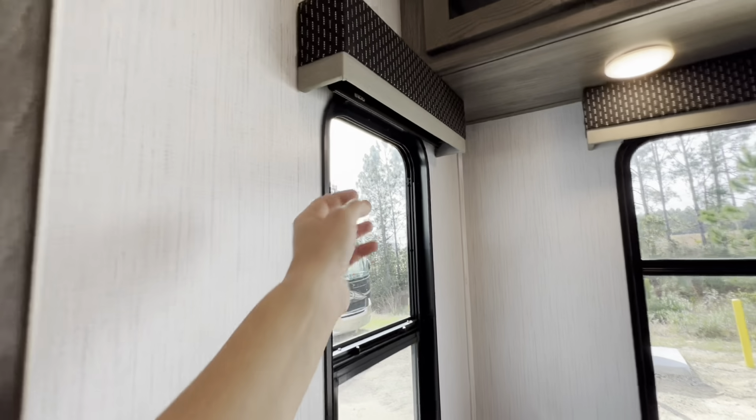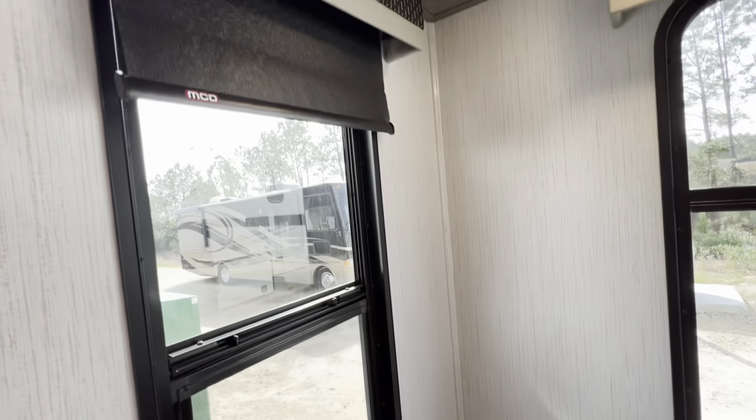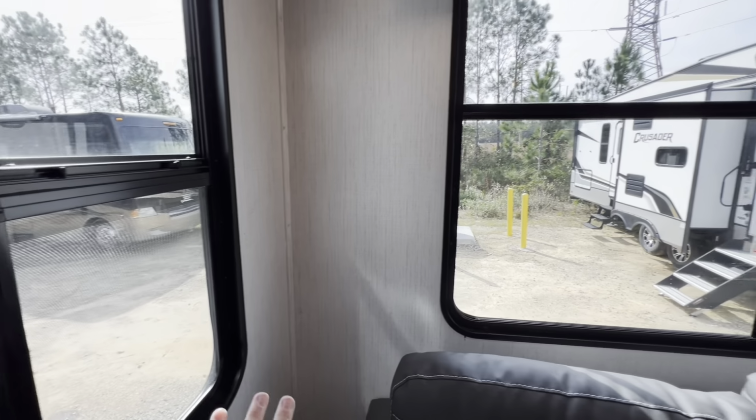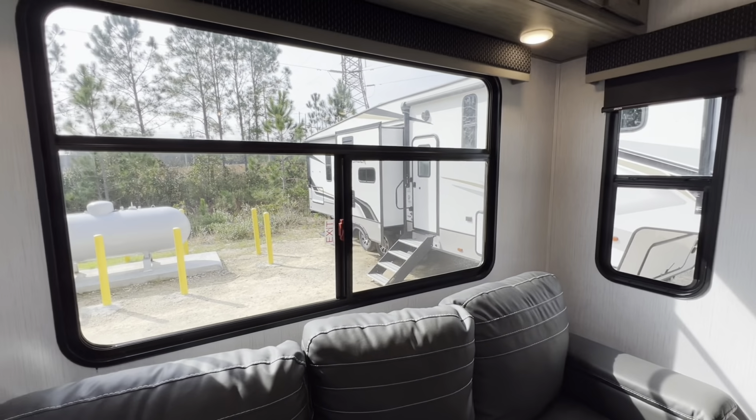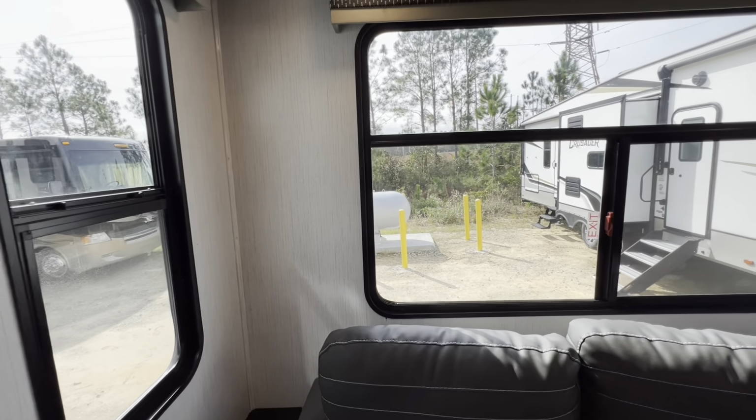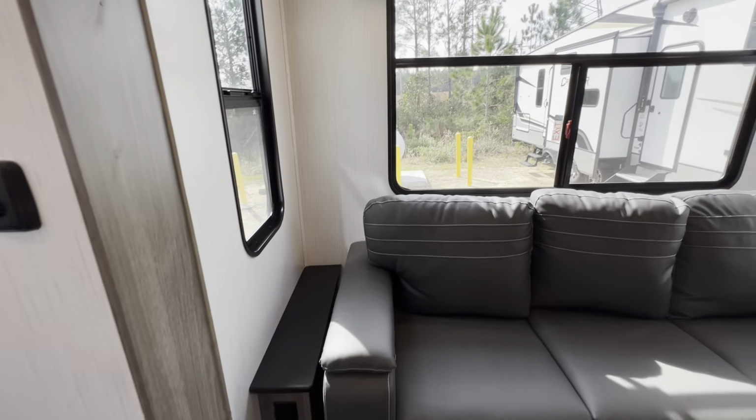Now on all of the windows, we're going to have the pull down night shades. These are really great, a nice upgrade from the accordion shades we see on units. All of your windows are going to have screens, but they also have the blackout feature, so it's going to keep the camper cool from the sun rays heating everything up.